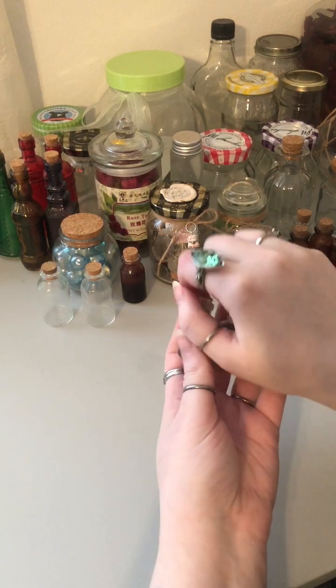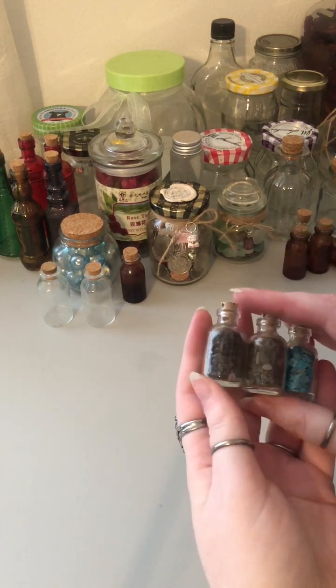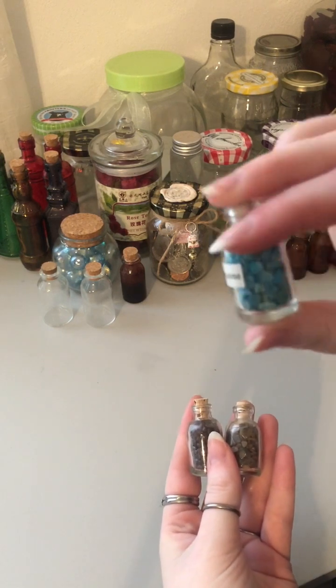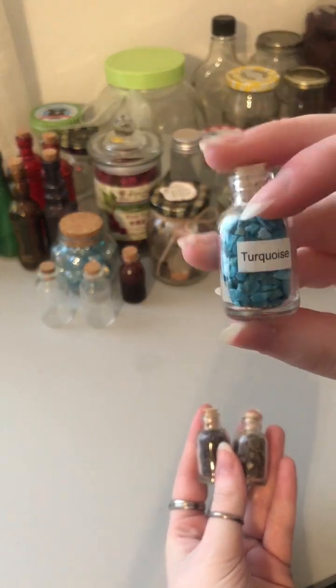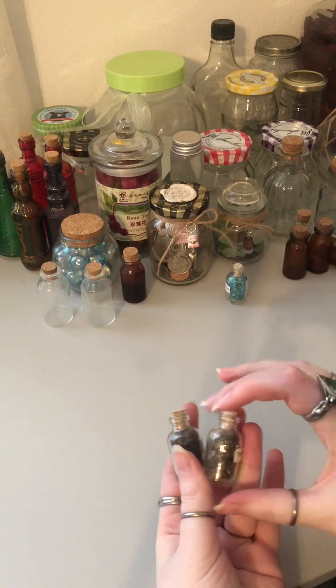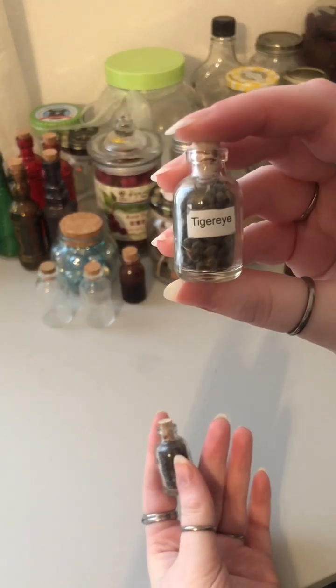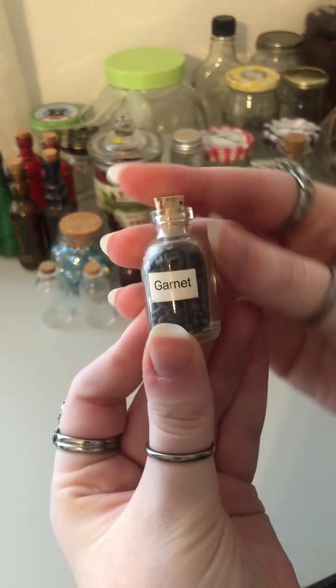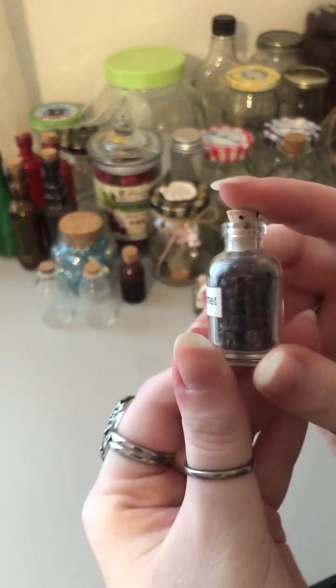And the last bottles I have here that actually have something in them are these little gemstone bottles. This one has turquoise in it. This one has tiger's eye. And this one has my birthstone for January, garnet.